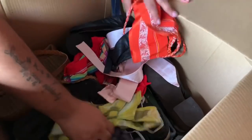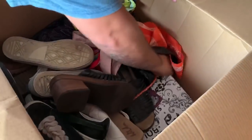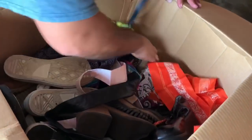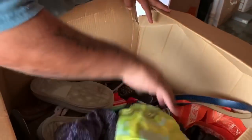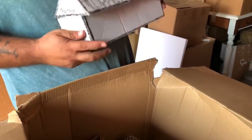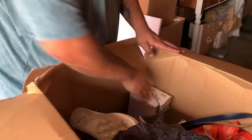Let's see what we got here. All right, some crusty shoes. Shoe box. Do you think they have good shoes in the shoe box? Nope. Still crusty? Not my style. They're not crusty, they're just not our style. Look at those, those are kind of cool. There's a couple boxes in there. See? Just not our style. All right, off to the next box.